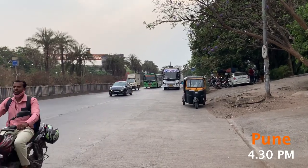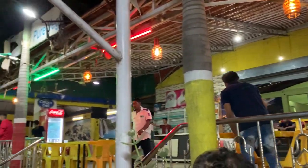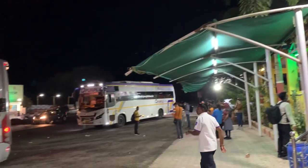This is our bus that's gonna take us to Nagpur. We have booked the sleepers. So we are at one hotel for the dinner. It's like a dhaba. It's our bus.